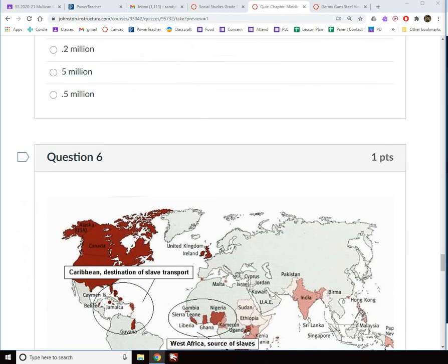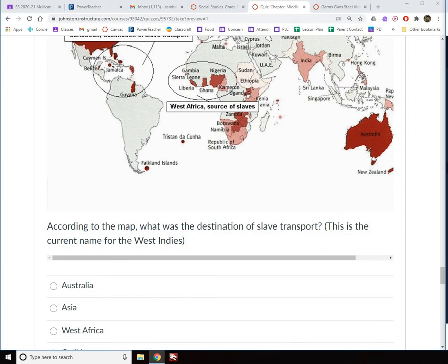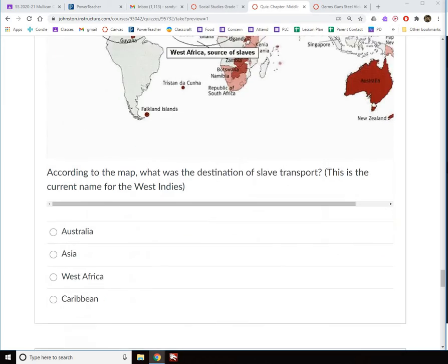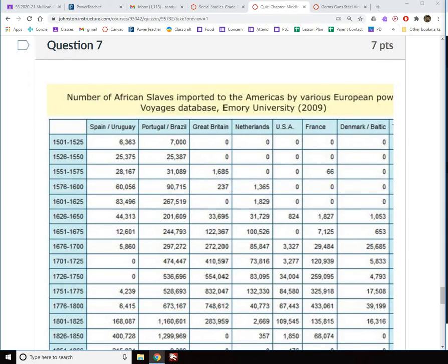Alright. Question 6. According to the map, what was the destination of slave transport? This is the current name for the West Indies. Alright, so the destination right here was Caribbean, destination of slave transport. Right here. So it's going to be Caribbean. Or Caribbean, however you decide to pronounce it.